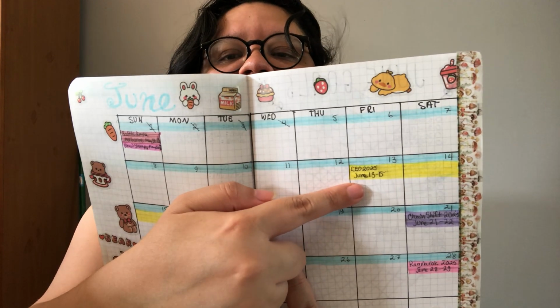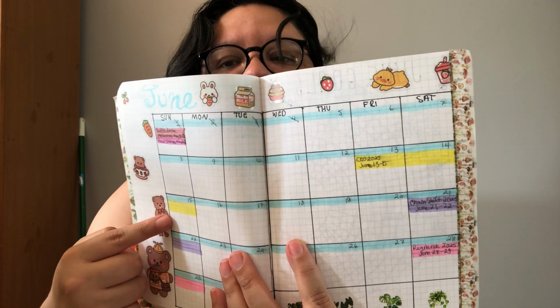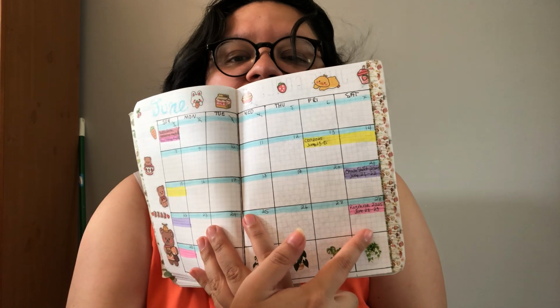And then, so the upcoming tournaments are CEO 2025, June 13th to the 15th. And then Chain Shift 2025, June 21st to the 22nd. And then it's Ragnarok 2025, June 28th to the 29th.